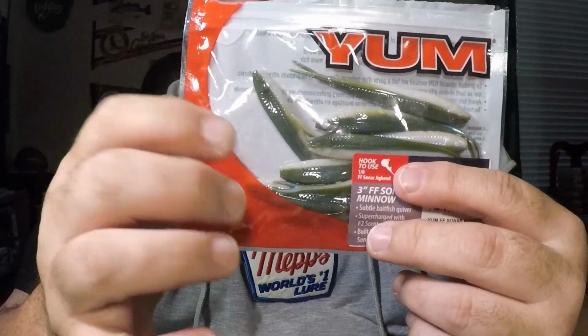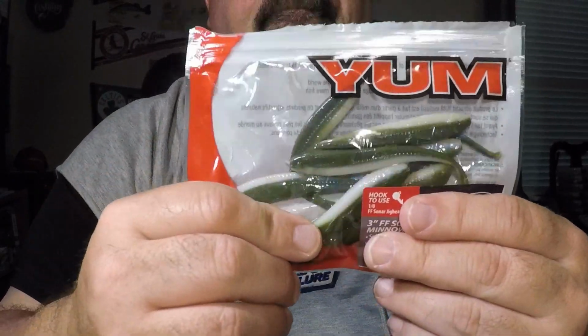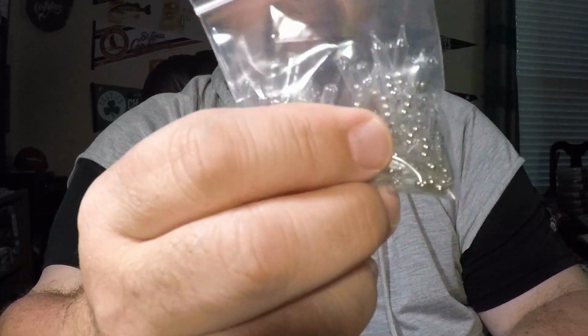Alright. 3-inch FF Sonar Minnow. So, subtle baitfish quiver, supercharged with F2 scent, built to pair with the FF Sonar jig. That little jig head that they've got, a little sonar jig head. Well, I paired it up with the sneaky underspin, and it works great. And this is the 3-inch. Now the 4 and 5-inch, they're going to have their own little jig heads you can use. So, this is good stuff. Both companies are with Pradco, so they're good to go.